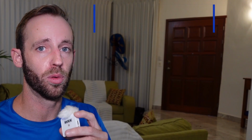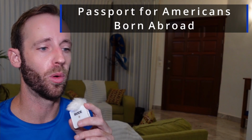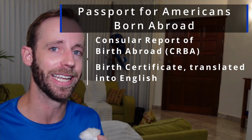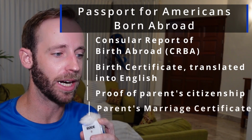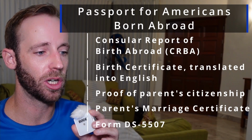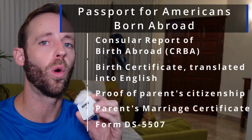On the other hand, if you're claiming your citizenship through a birth abroad to a U.S. citizen, you're going to need your consular report of birth abroad or an official birth certificate with the English translation. You're also going to need proof of your parents' citizenship, the proof of your parents' marriage, and Form DS-5507, which is an affidavit showing parents' periods and places of residence and presence before you were born.